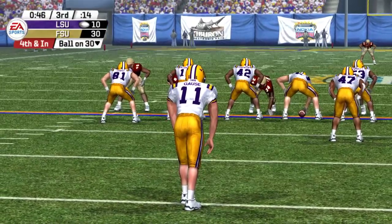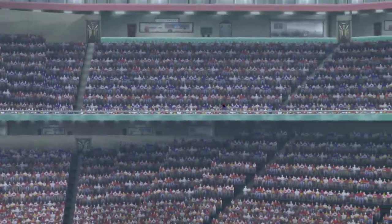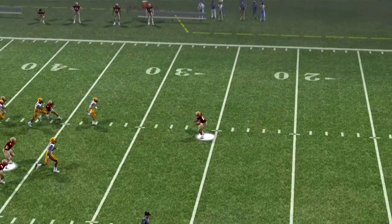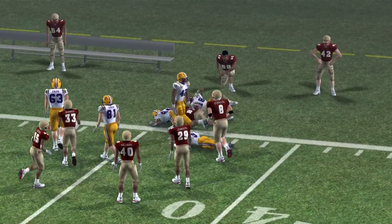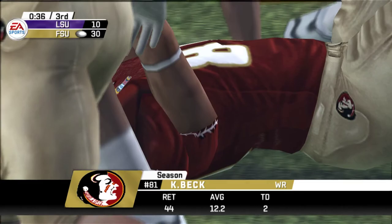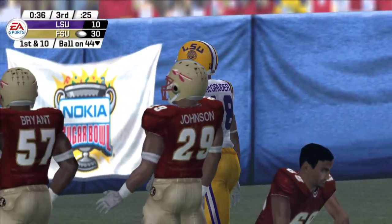So they're set to punt this one away. Goff gets it off. Beck takes it to the 28. They did a great job on their last drive, moving the ball down the field for a touchdown. Let's see if they can duplicate that on this drive.